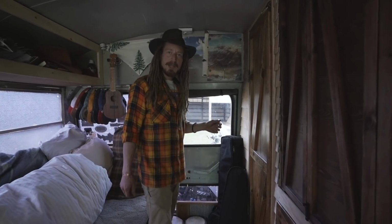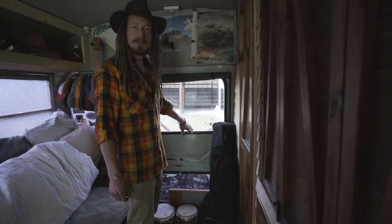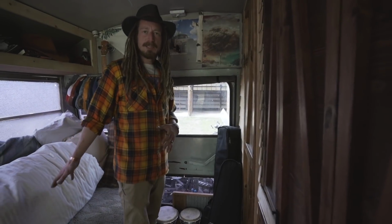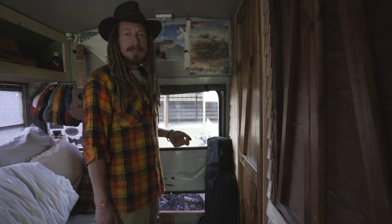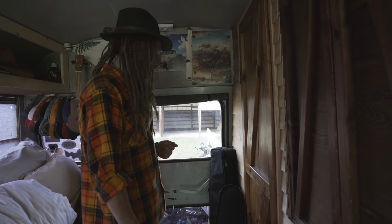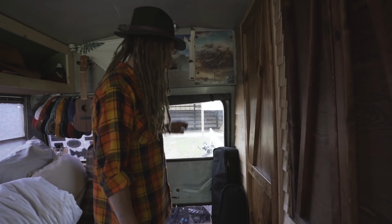So here in the back, I've got my original door, and without the motorcycle there and my bed designed this way, I've got full access, so I can actually bring big things into the bus or load up a load or whatever I might need to, which is really awesome.